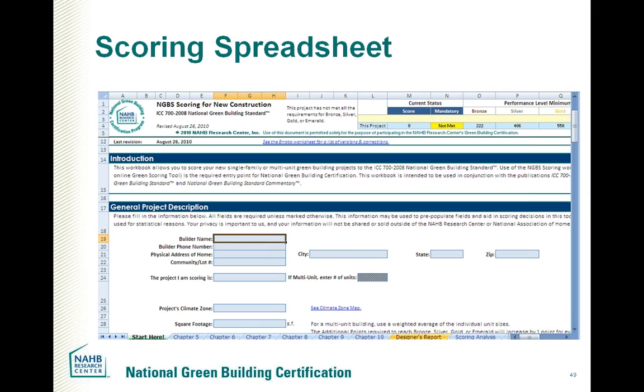Now, once you've done it a couple of times, you get the hang of it, you're familiar with it, you don't necessarily need that assistance. And for those people, we recommend the scoring spreadsheet. Also online, available free, but you can download this to your computer. As you would imagine, since you're not online, it runs much faster. Has most of the functionality. Box will turn red if you do something wrong, for example, but not quite all of it. So we always encourage people to start with the scoring tool and move to the spreadsheet.